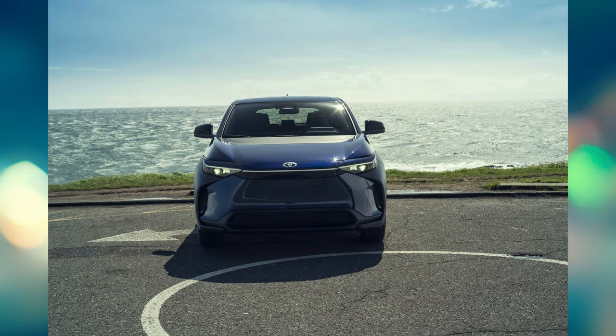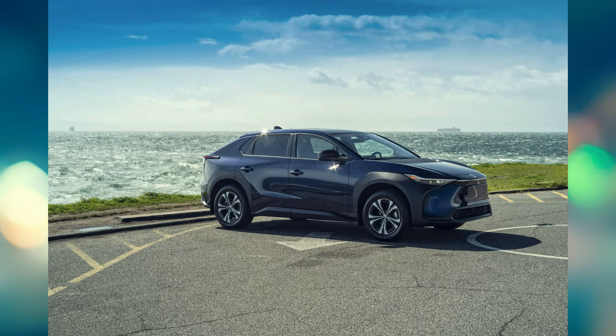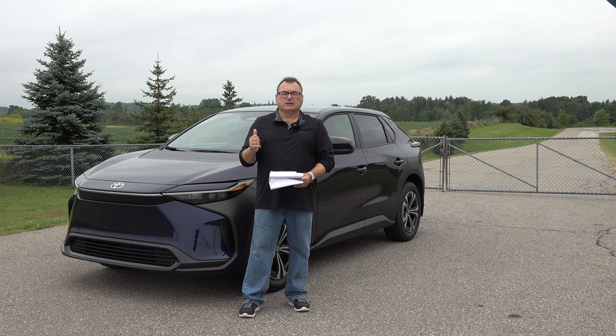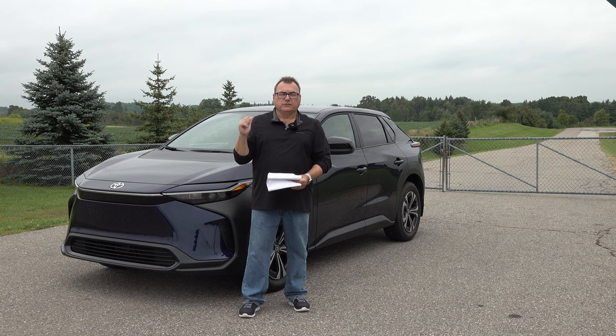Good thing is, all trims qualify for the $5,000 federal Canadian incentive rebate here in Canada. So you can get $5,000 off of all of them. And in most provinces, if not all the provinces that have incentives, this qualifies as well. So you can double stack and get even more. So in Quebec, you could get $11,000 off this vehicle.